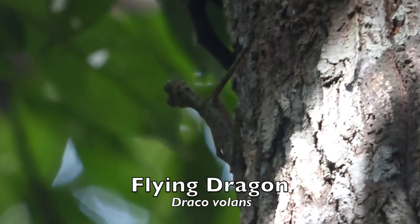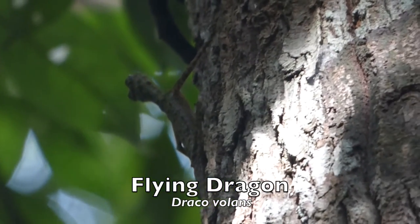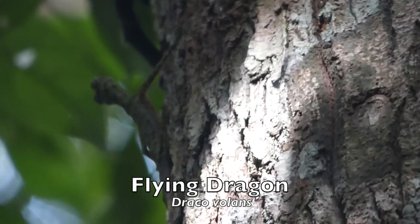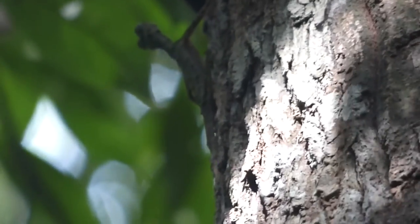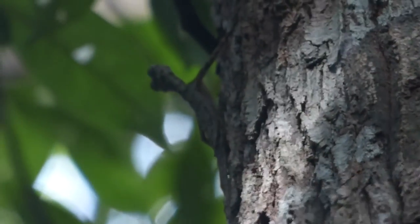And we were very fortunate to see the Draco, the flying dragon. This is a lizard that has modified ribs that jut outward and function as little winglets that enable this lizard to glide from one tree to another.